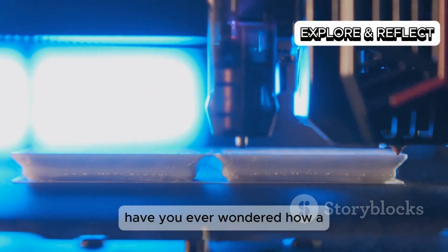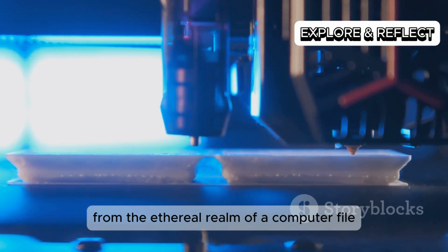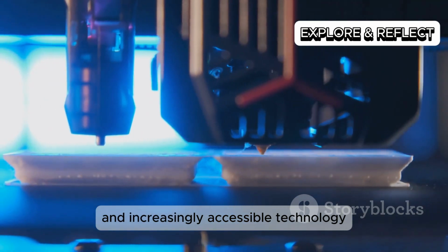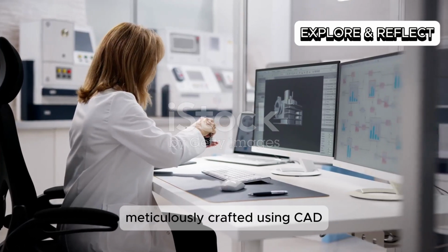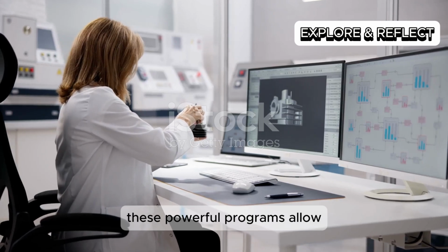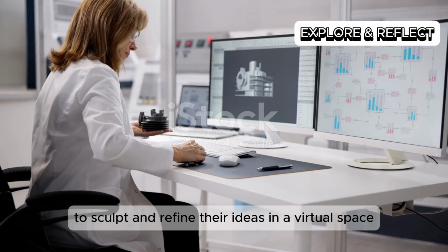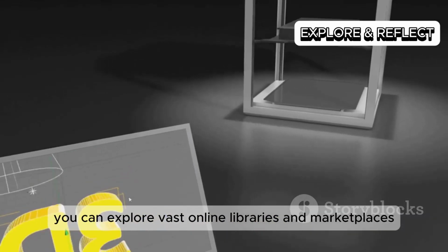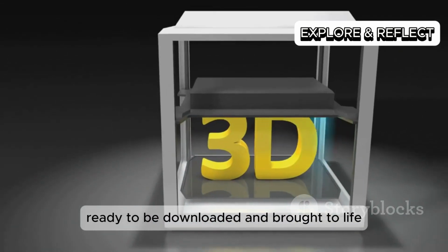Have you ever wondered how a 3D printer can conjure a tangible object from the ethereal realm of a computer file? It seems like something out of science fiction, but it's a very real and increasingly accessible technology. The journey begins with a digital model, meticulously crafted using CAD, computer-aided design software. These powerful programs allow designers to sculpt and refine their ideas in a virtual space. Alternatively, you can explore vast online libraries and marketplaces where a universe of pre-designed 3D models awaits, ready to be downloaded and brought to life.